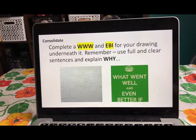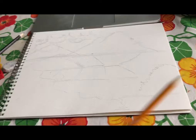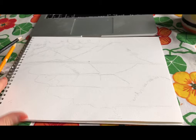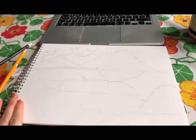Do not write on this drawing at all. Don't put the date or title on this drawing. This is going to be your final piece and they'll be displayed in class. This is why I'd quite like it if you could do it on card, so then I can put them on the wall in school. If not, I'll have to photocopy some in colour. Hopefully that is clear on what you're doing today.